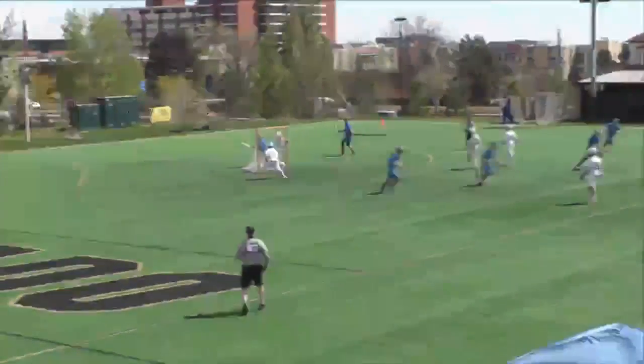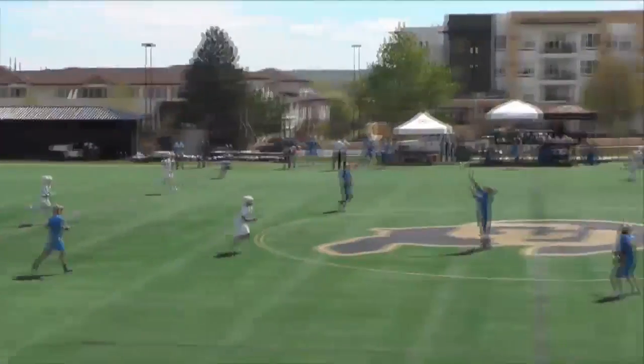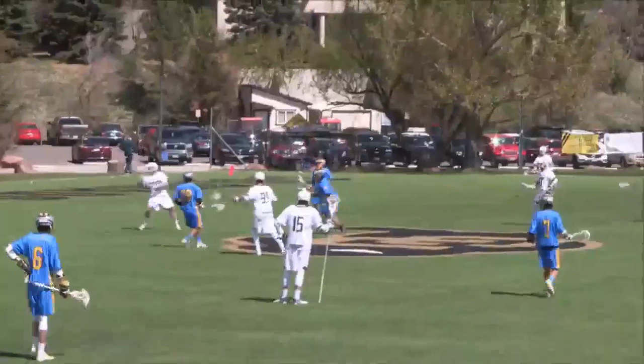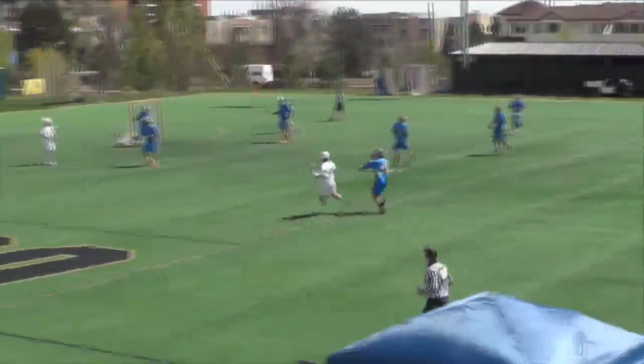It's batted away by Henriksen, and Henriksen scoops up the loose ball. Feeds it back to Pike. Pike will work the clear. Pike overshoots his man at midfield. That was Dilly. Greenlee comes up with it. Feeds Carroll, and Carroll carries back into the box.